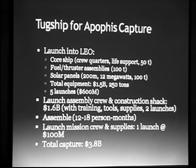Because we'll only be operating the thrusters half the time, but because Apophis is rotating. Now the total of that is 250 tons. I figure that's 5 Falcon Heavy launches, $600 million rough cost, another $1.5 billion for the components.